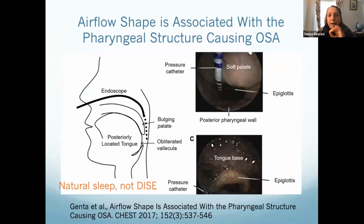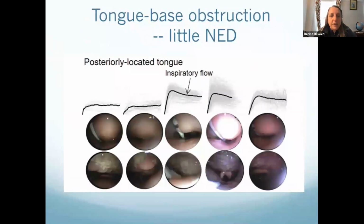And then they removed it in 2 to 3 minute intervals so that they could see what was going on, and then added a little bit back so that they got stable flow limitations. So they had to play with this. And what they found is that tongue-based obstruction caused very little negative effort dependence. It just caused flow limitation.